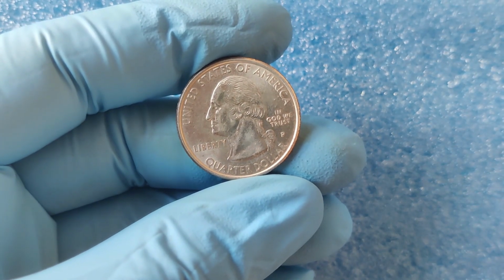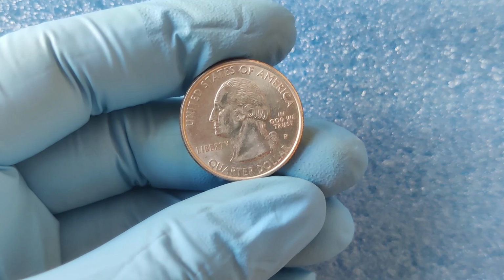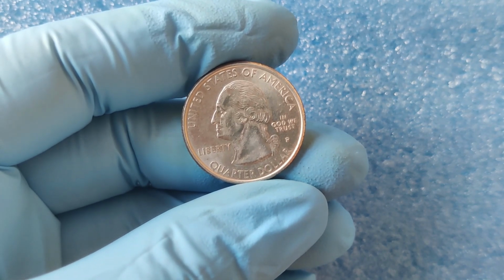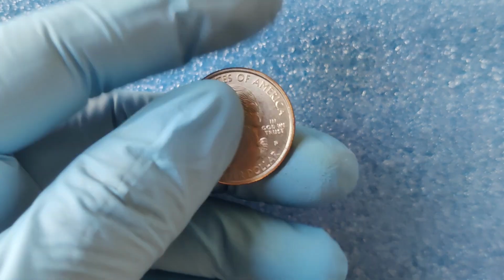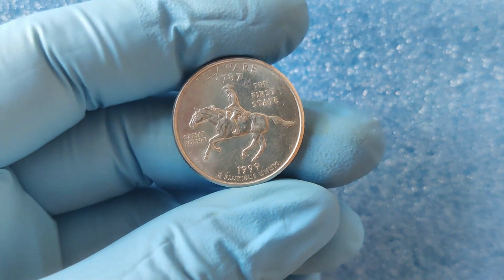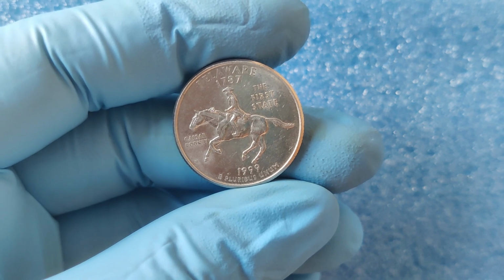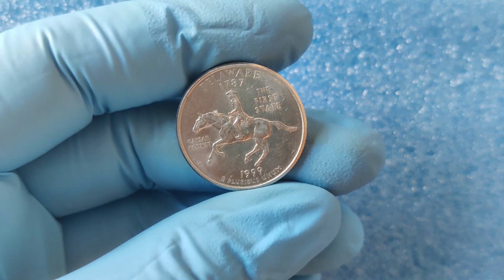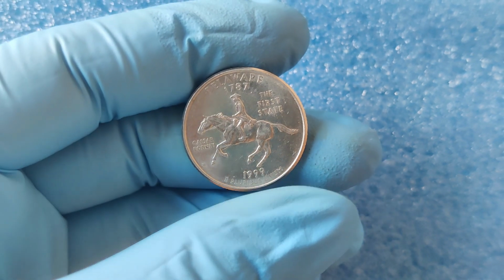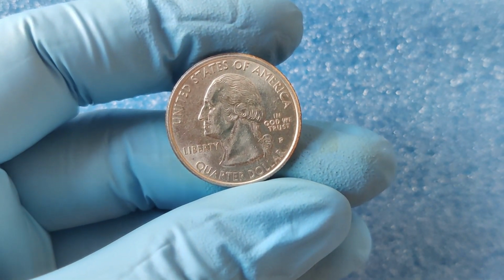The value of the 1999 P 1787 quarter has increased substantially over the past few years due to its rarity and the growing demand for error coins. Currently, the market value of a pristine 1787 quarter is estimated to be around $1.5 million, but this value is likely to change as more collectors enter the market and the scarcity of these coins continues to increase.